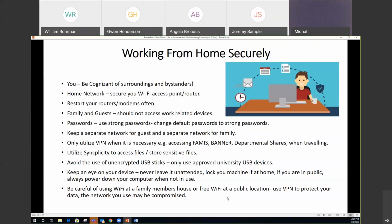However, most of the files that you and I work with on a daily basis can be accessed either in Simplicity or they can also be accessed from My Files that are within my documents. And you can go to myfiles.pvamu.edu to be able to access those files.